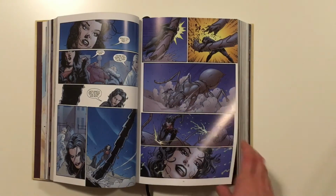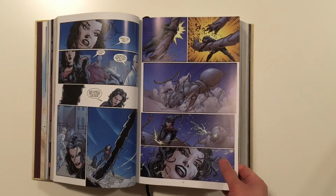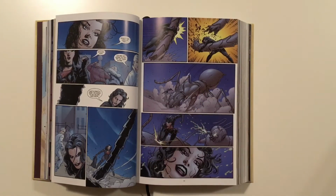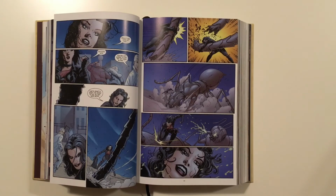In terms of page quality, this is nice paper. It's thick, there's a slight grainy texture to it, and it's a bit of a sheen, but it's not super glossy. I hate glossy pages. I actually prefer matte pages, and this is somewhere in between. It's like a semi-gloss or a semi-matte, and yeah, it looks pretty good. This is nice paper.